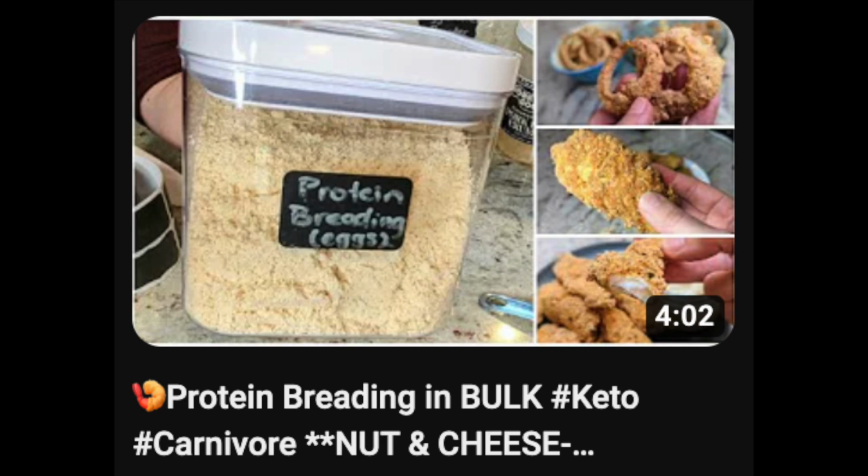So now I'm going to quickly share a few recipes that are keto, low carb, high protein that I still continue to make even though I am adding carbs back to my life. The first one is my protein breading recipe. This was a mind-blowing recipe for me. When I first made it, I was like, this is magical because it is nearly 100% protein with a little bit of fat from the pork rind crumbs, and it tastes like panko breadcrumbs.